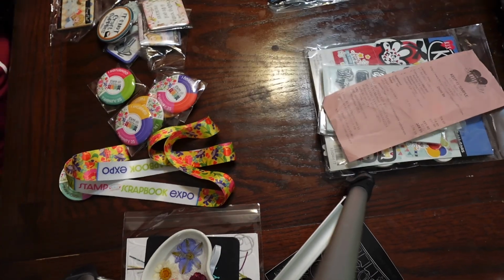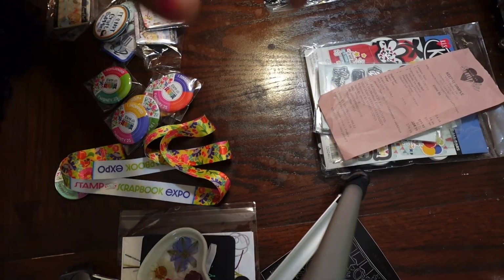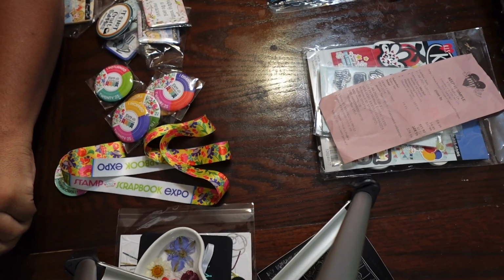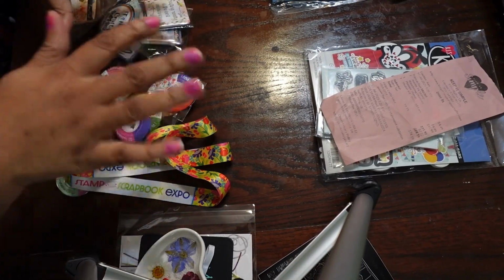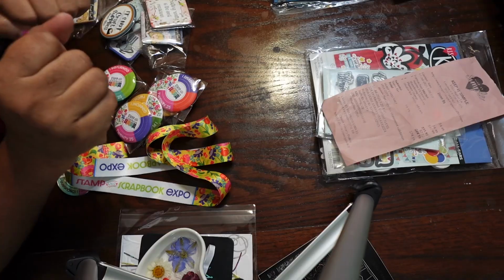All right. Hello, guys. I hope that I have the camera on the right way and y'all can see what is going on. I know that there's a little bit of a glare, but that's from the light. Okay. I'm going to show y'all the purchases.